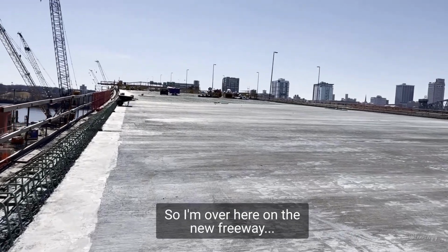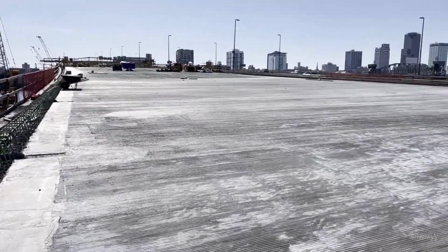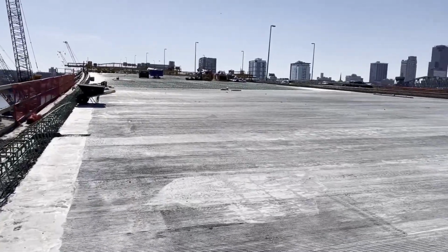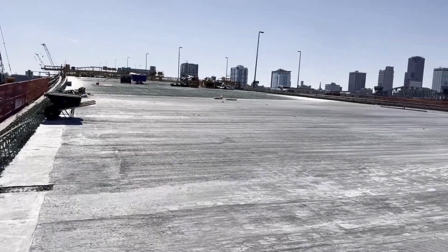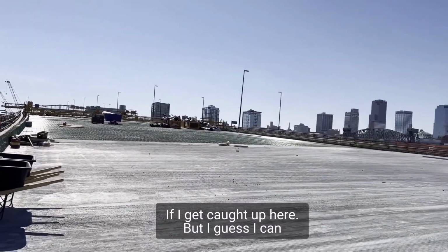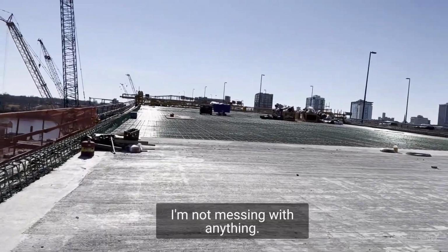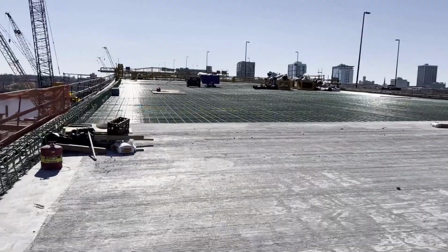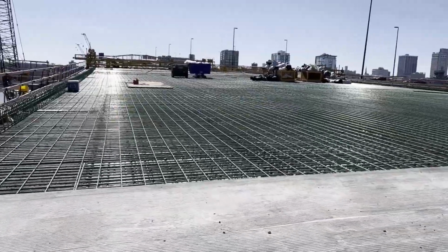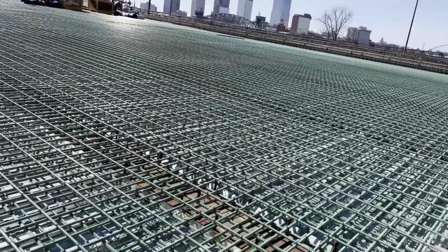Freeway, pouring the concrete. I'm sure I'd probably get in trouble if I get caught up here, but I guess I can beg forgiveness. I'm not messing with anything. This is as far as I'm going to come right here. You can see where they stopped pouring concrete. Pretty cool, pretty cool, pretty cool. Wow, look at that.